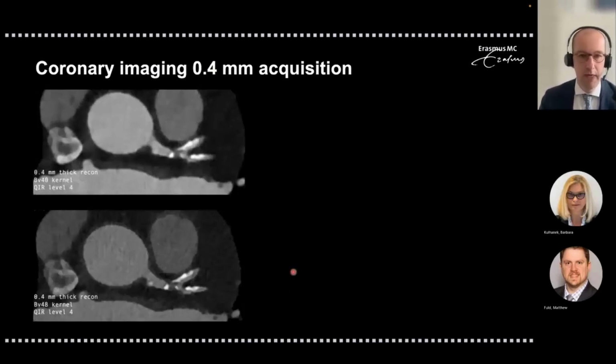And we need to take advantage of that, and that is, I think, an important thing to remember when you start using this system. We first started off by using the kernels as we would use them on the Force. So typically for a coronary CTA, we would use a BV40 kernel, as you can see here on the image on the top. But we see that we can go up to much sharper kernels on a routine basis.